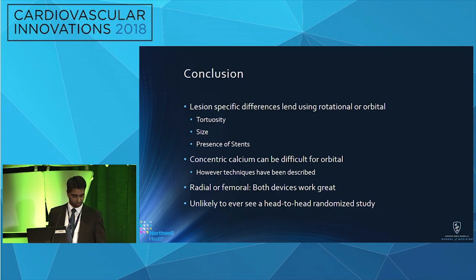We are eagerly awaiting the ECLIPSE trial, which will hopefully give us an idea of what the differences are between plain old balloon angioplasty versus atherectomy in these very calcified lesions. Albeit, I think most of us would say that in these very calcified lesions, there's a significant crossover rate from balloon angioplasty to atherectomy. So I don't see how atherectomy is going to lose there.